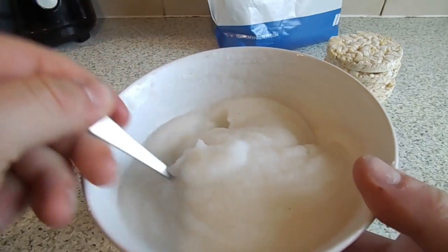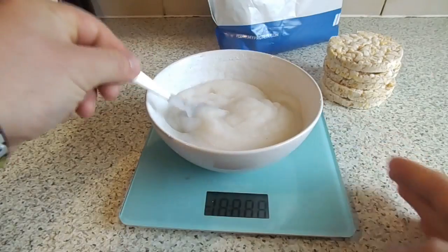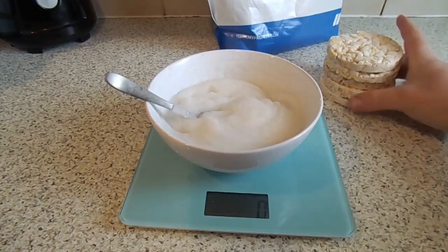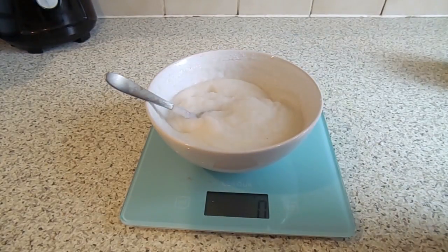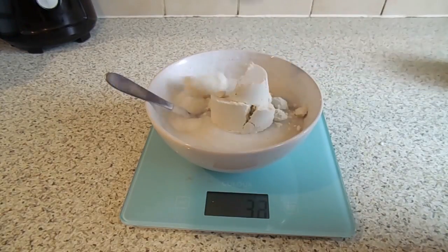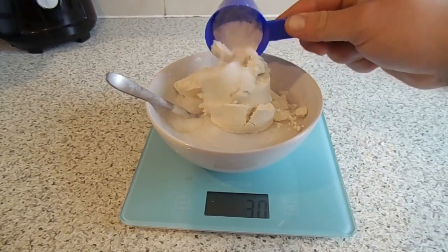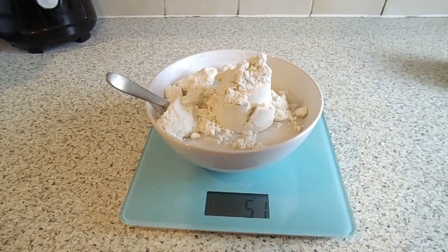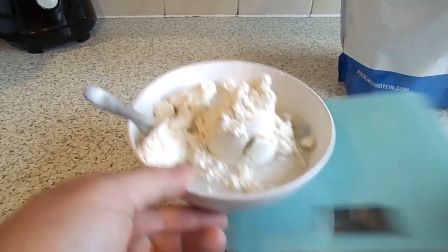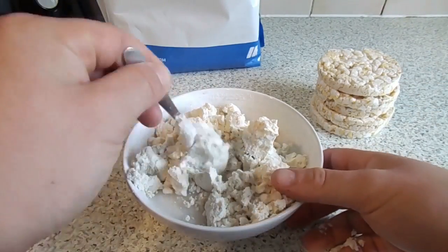All right, so there we go. That's my cream of rice, aka the brown rice. So I'm going to just stick that on the scales till it says zero. Now I'm going to chuck in 50 grams of the Impact Whey protein, just to give it a bit of flavour. Now, the ground rice on its own, I've heard, doesn't taste nice. So I definitely recommend that you put some sort of protein powder in with it, just to give it a little bit of flavour. So, 50 grams. Got my 5 rice cakes. I'm going to mix that in, and that's going to be my pre-workout.